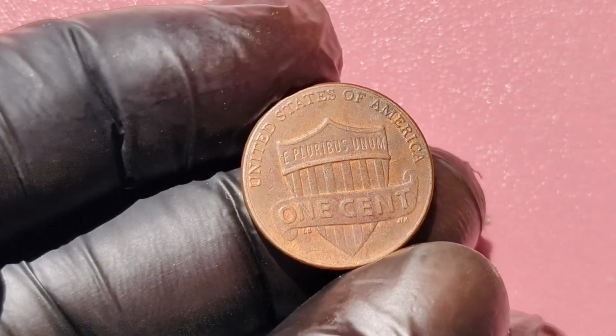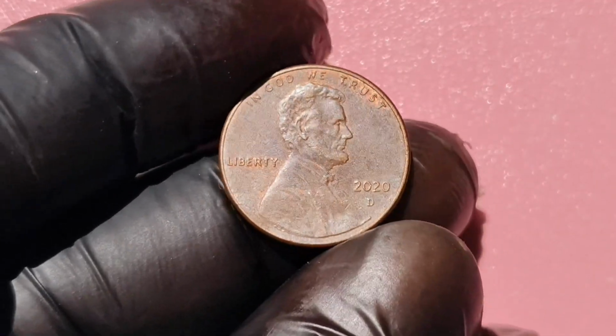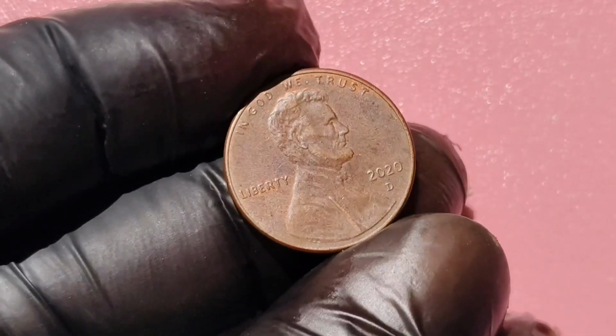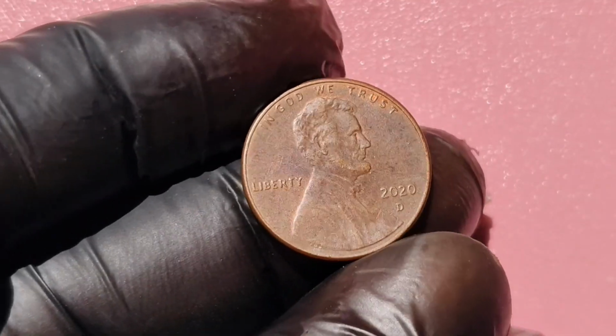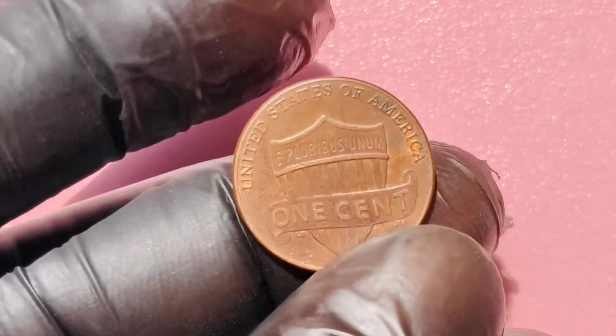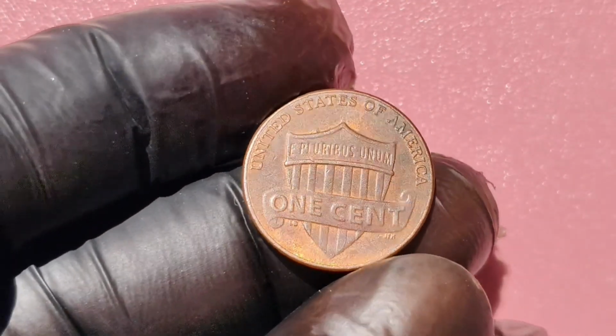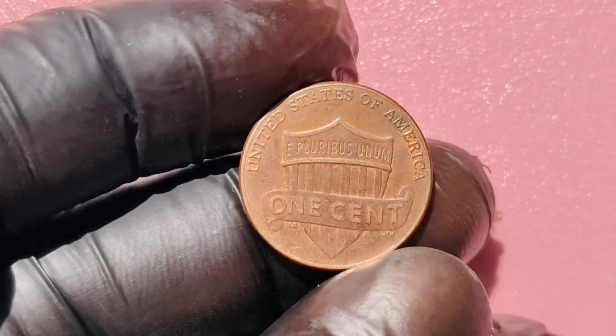Depending on its condition, rarity, and demand among collectors, this penny could be worth anywhere from a few dollars to several hundred or even thousands of dollars. If you're lucky enough to come across a 2020 D Mint Mark Lincoln penny in your pocket change or coin jar, it's worth taking a closer look to see if you have a valuable treasure in your hands.